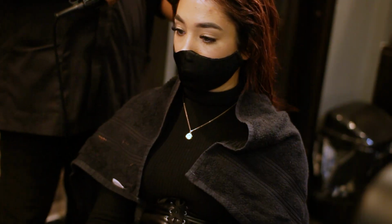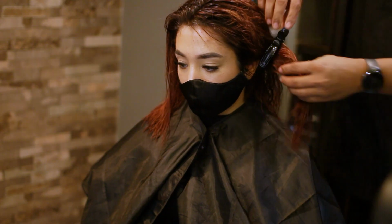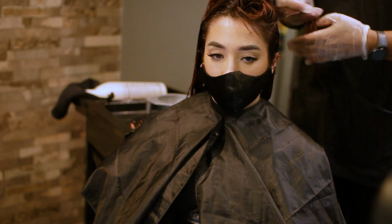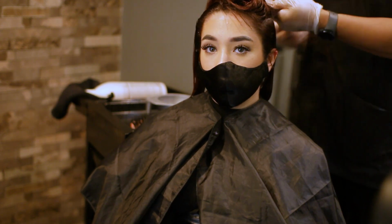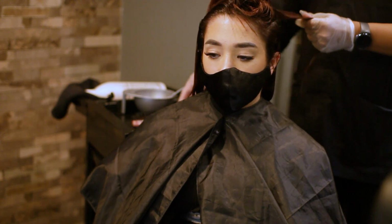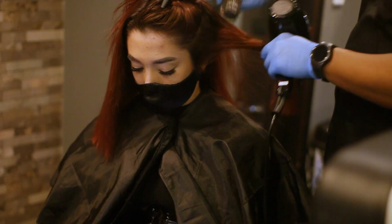Once it was fully dry, it was time to apply the keratin treatment itself. They applied it pretty much from roots to ends, saturating my entire head, and then they told me to sit with it for 30 minutes. After that 30 minutes, the product is not rinsed out, but it's actually blow-dried and straightened.